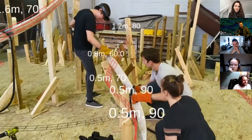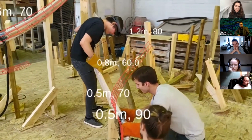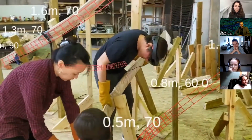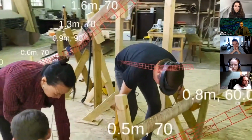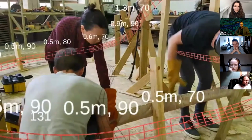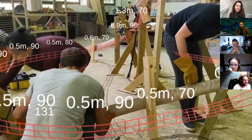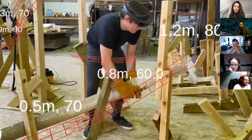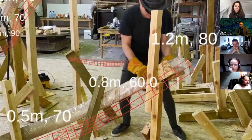So you have the timber in a hot bag, so it's being steamed in this big long plastic tube. You have one person wearing the HoloLens who's basically guiding a team of volunteers in this almost like a dance where you're trying to form this big snaking piece of timber into the shape that you see with the HoloLens.